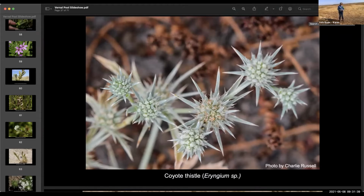But there's another plant out here that we haven't identified that seems pretty prickly. So anyway, it's one of the very few short-lived perennials or biennials that occur in vernal pools. So it lives 2 years, maybe a little more, but that's pretty unique.